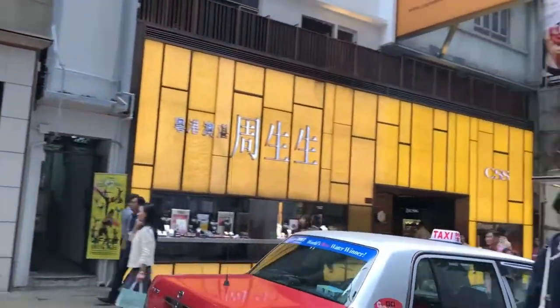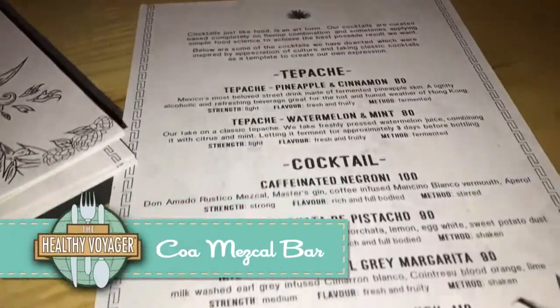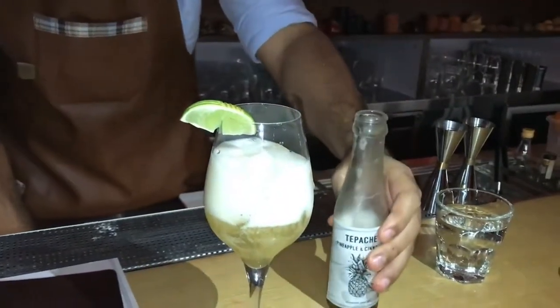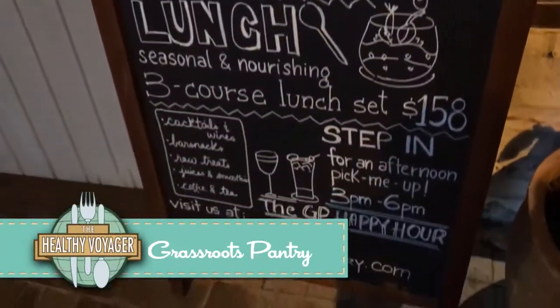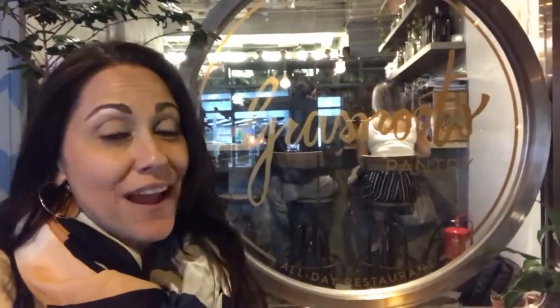The Sheung Wan District is a hotbed for great bars and restaurants. The super cool Koa Mezcal is teaching Hong Kong about this tasty Mexican export, while Grassroots Pantry is blowing people's minds with vegan eats. So here in the Central-adjacent Soho District, you will find Grassroots Pantry. It is, I would say, the premier vegan restaurant here in Hong Kong, and I'm really excited to try it. I've heard nothing but good things. So what am I waiting for?